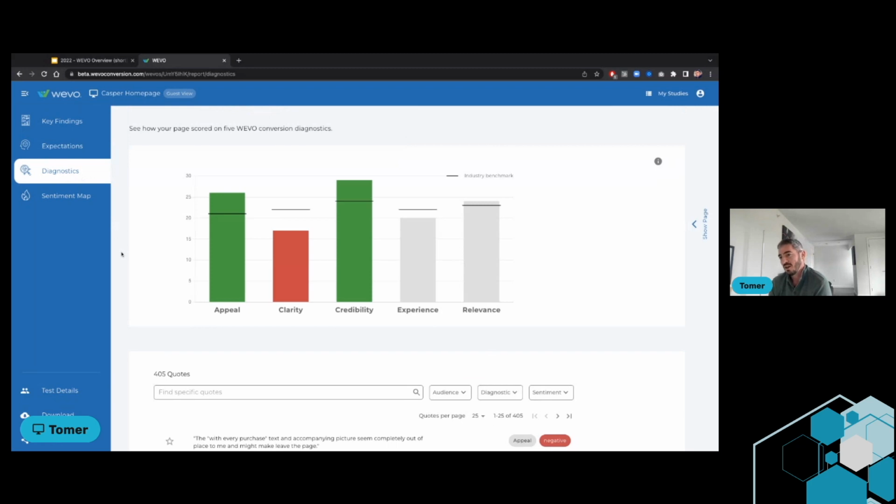I really like it. This model is based on 5 drivers where we measure how appealing people found the page and the product to be, whether they perceive the content to be clear on the page, how they perceive the brand or offer from a credibility standpoint, their overall experience, and how relevant the value propositions were to their actual needs. What you can see here are the bars that represent the score for each one of these drivers. The black lines are our industry benchmarks for high consideration e-commerce in this case. We have different benchmarks for different industry verticals and product categories.